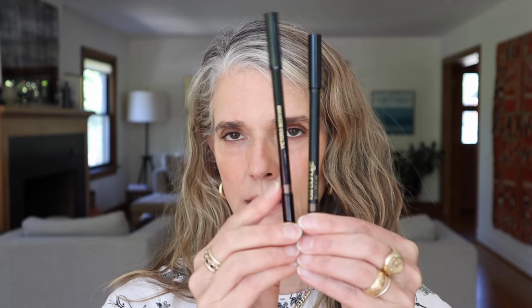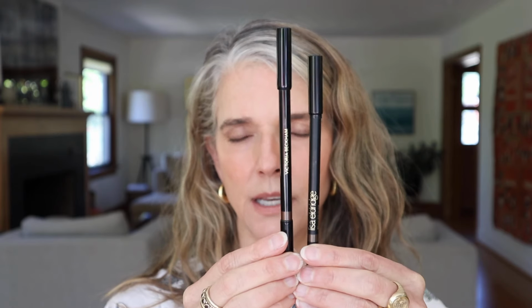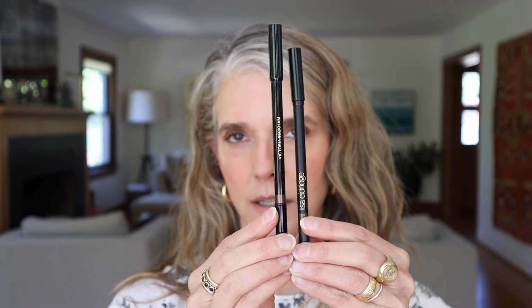This is the one that I have, and let's see, what color is this? I grabbed Cinnamon. Cinnamon is my newest Victoria Beckham pencil. I don't know if I've sharpened this one yet. If I have, it's only been once or twice. So you'll see that the Victoria Beckham one is longer than the Lisa Eldridge, just for comparison's sake.